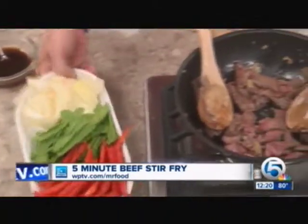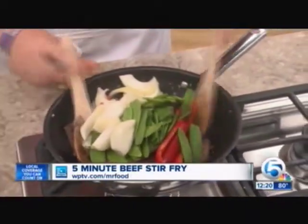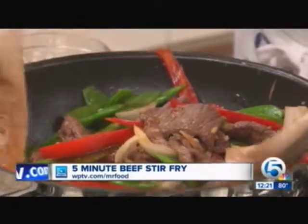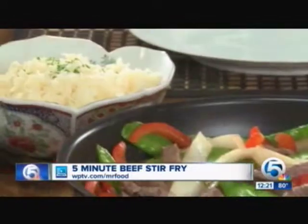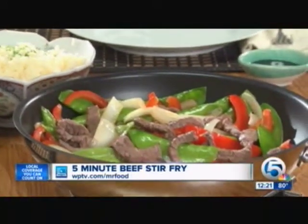Once it's browned, which only takes a minute or so, we add in some snow peas, onions, and red peppers. After about a minute or so, we stir in a mixture of soy sauce, brown sugar, rice vinegar, and cornstarch. Maybe serve it with some quick cooking rice, and dinner's done faster than you could order takeout.